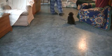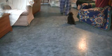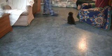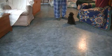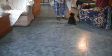Good girl. So now I'm going to do the first one like this. See if I can hold her while I step back a little bit. Okay, so now she's holding her sit really nicely. I'm moving very slowly. And she's not moving yet. So perfect. Awesome. So now we're going to give her her reward. I'm going to say okay first. Okay? Good girl, sweetie.